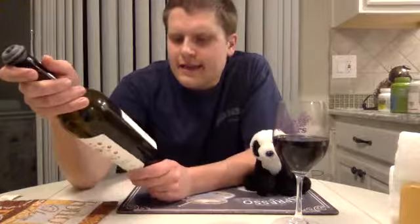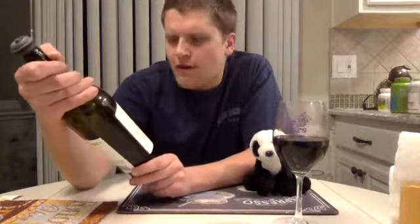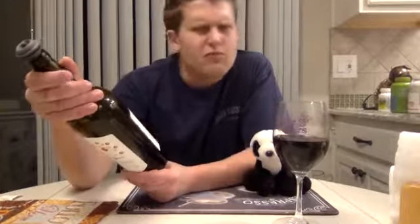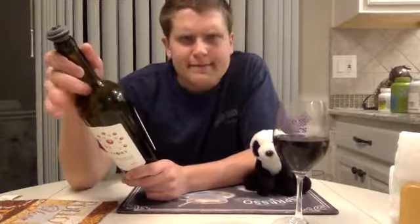It is 13.9% alcohol by volume. This is an easy everyday price, $12, $13, $14, depending on where you shop. Very much a budget wine, less than 15.